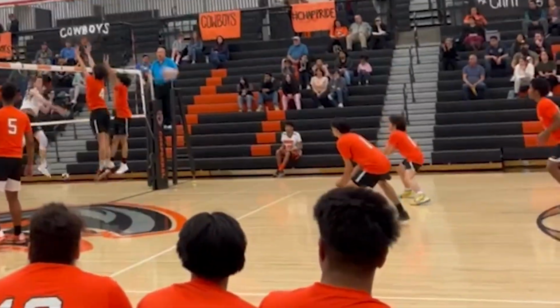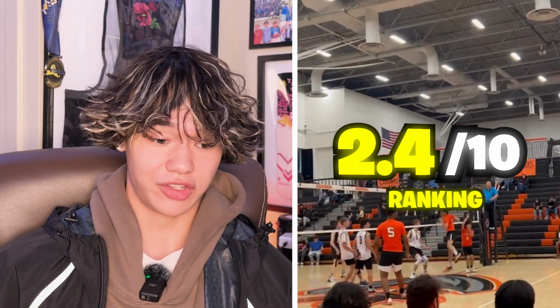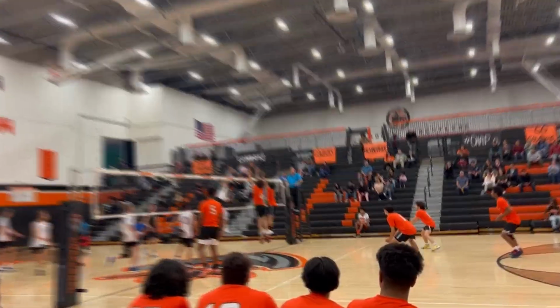But man, that was an insane dig. That was like a hard hit too. And yeah, you kind of just popped that sucker straight up and everything just kind of went south from there. Honestly, as far as a low light goes, I gotta give that play like a 2.4 because it wasn't really a low light. It was just a little unfortunate for you. Heck of a dig though. That was crazy. Love seeing good digs like that.